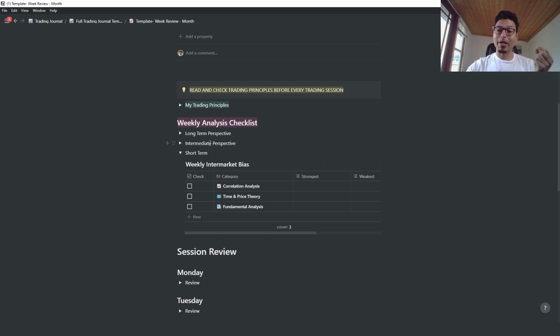Again, this relates back to intermediate, but then I look a little bit closer to see what the correlation is. So if I'm trading the euro, I might be interested to see what's happening with the dollar, and if I'm interested in the dollar, I might look into a little bit more detail as to what's happening with the yield. So I do actually look at the bond market. Time and price theory, this is ICT concepts that I'm not going to go into too much detail on, but I look at that for a short-term perspective, and fundamental analysis.